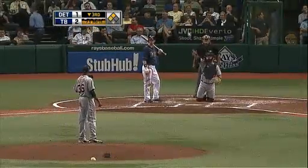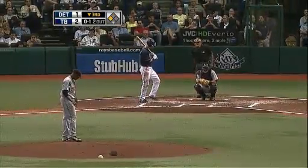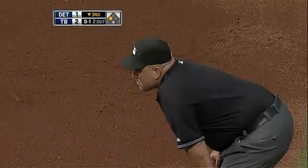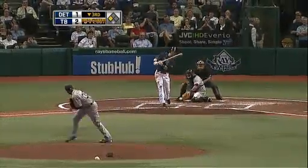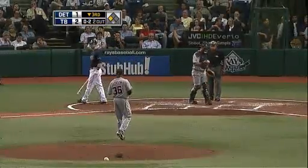Then Zobrist takes the pitch for a strike. A call like that really changes this. If you've got Crawford at first with Perez at third and one out, all kinds of things you can do instead of having a man at third with two outs. Now two strikes, the count is over. Boy, that's a very big miss.